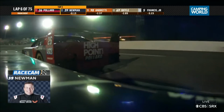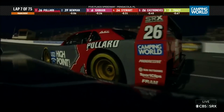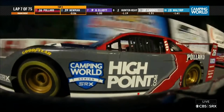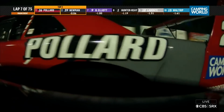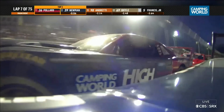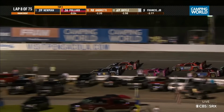Incredible battle here, honestly. This is what we came here for, side-by-side racing between a local legend here and Ryan Newman, obviously a NASCAR hero. So this is something great here. Ryan's just trying to make that move, trying to make sure that he gives Bubba enough room, but maybe not quite enough. So we know that Bubba knows how to run the outside here, and we'll see if he can pull it off. A little door banging there. Now we've got 2 rows, 2 wide. This is what SRX racing is all about.